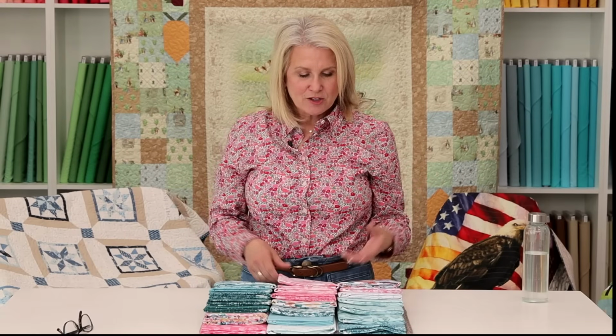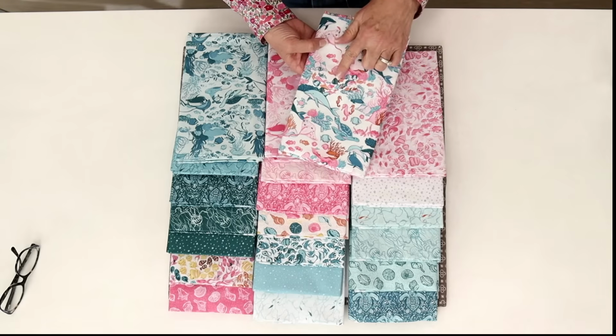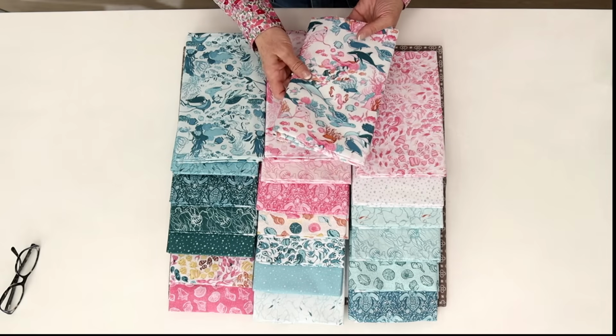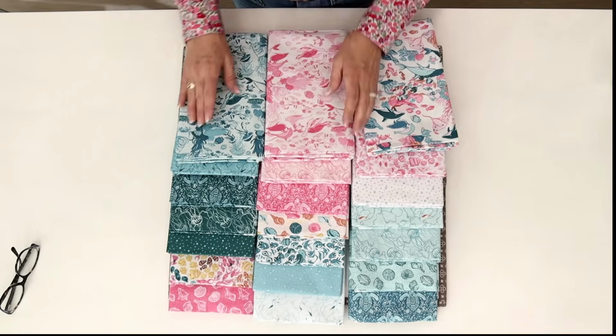And it features bright tropical colors and the things that you love in the tropics. How about some dolphins? How about the reef, the beautiful fish in the water, the coral, and we've got it in 3 main colorways, multicolor, pink, and a blue.